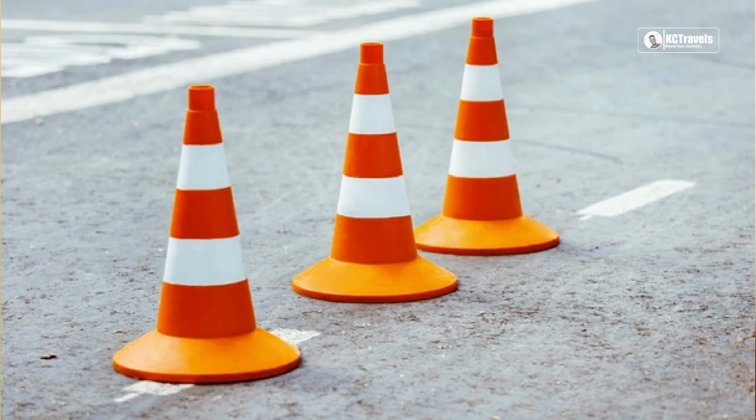And then once you pass those cones, if you're doing it for a motorcycle, you won't be required to do the tests on the actual road. You won't be required to do that. You'll be given a license directly from there.